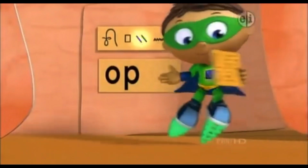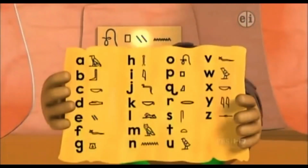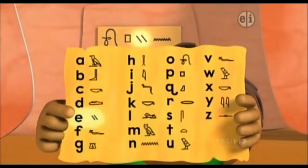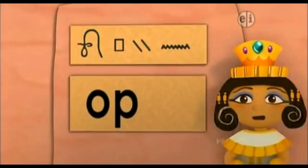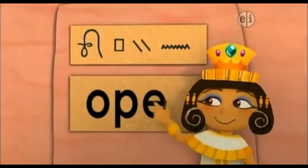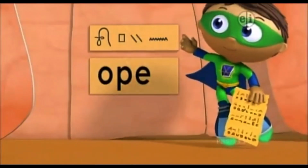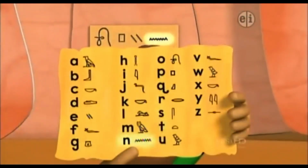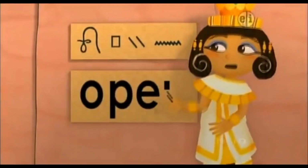Next symbol. There! What letter is it? E! It's an E. Last symbol. There it is. Which letter is it? N! I'm writing an N.